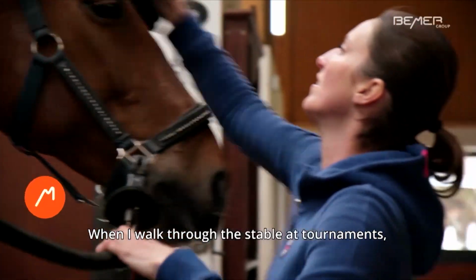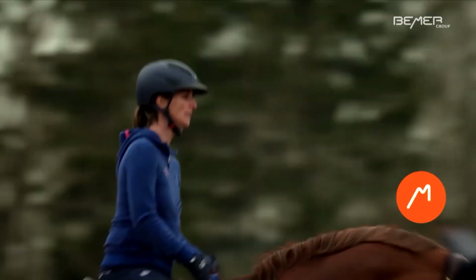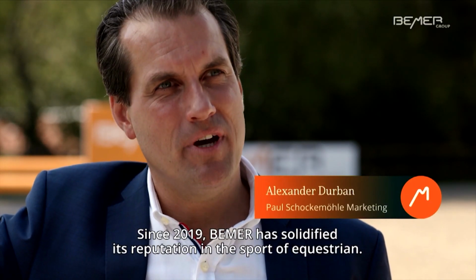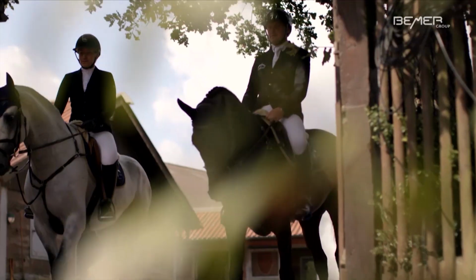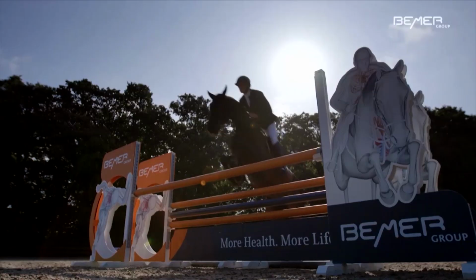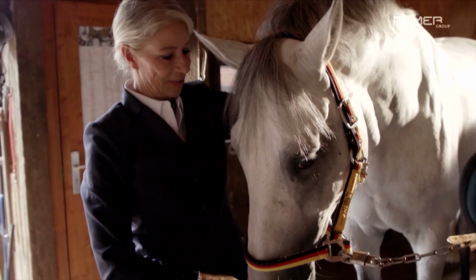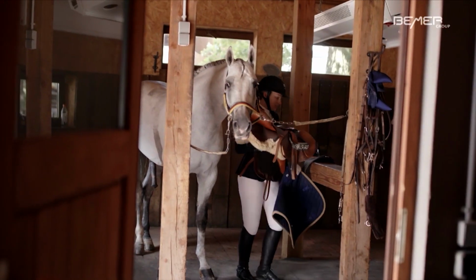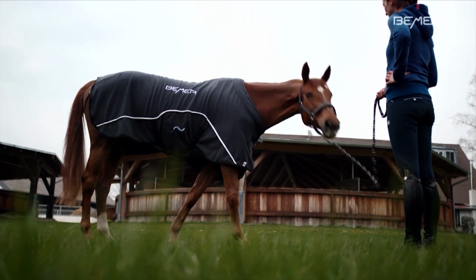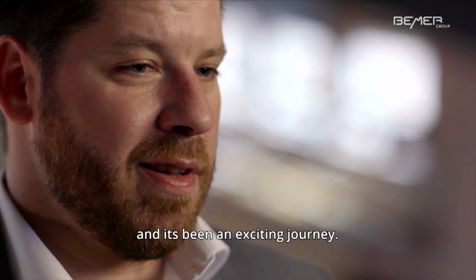When I walk through the stable at tournaments, almost in every other stall is a horse that is using the BEMER blanket. Since 2019, BEMER has solidified its reputation in the sport of equestrian. The BEMER horse set has already wowed the equestrian world, but at BEMER, the work never stops. We are continuing to develop our product in collaboration with experts from the Schockemöhle family, the Horse Competence Center Germany, world champion show jumper Simone Blum, and veterinarians such as Dr. Hermann Josef Genn. BEMER spent over 2 years in the development of the new version of the horse set, and it's been an exciting journey.